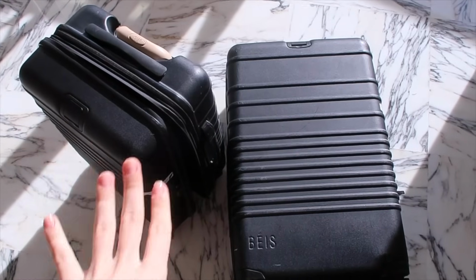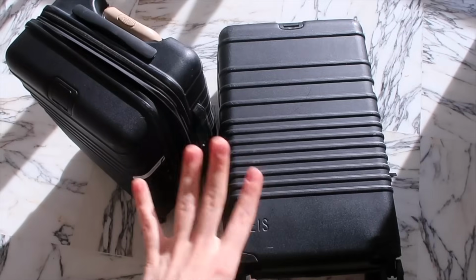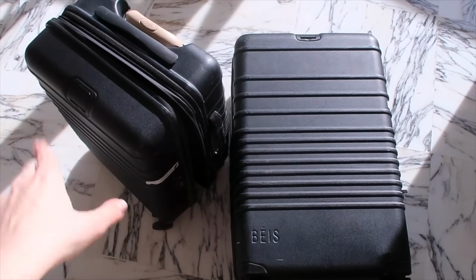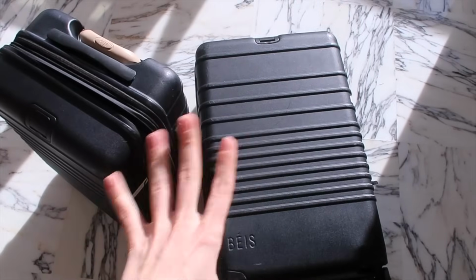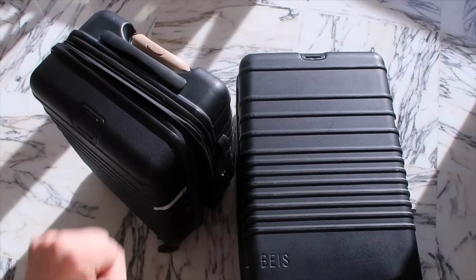I'm gonna try to pack everything that I need for this trip in this check-in bag, but if I have some extra stuff that cannot fit in, then I'm gonna bring the carry-on as well. But let's start with this one, and then if I have any extra things and really have to bring this one, then we'll pack this one as well.